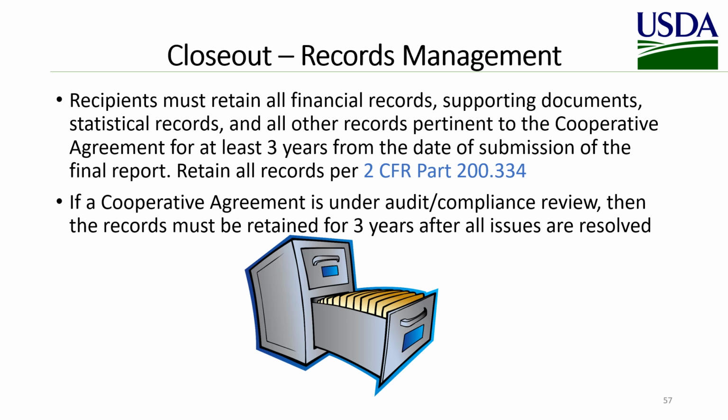This is in accordance with the requirements set forth in 2 CFR 200.334, which outlines once the agreement is closed, all records pertaining to the agreement should be retained for at least 3 years from the date of submission of the final report. Unless the agreement is under an audit or compliance review, then records must be retained for 3 years after all issues are resolved.